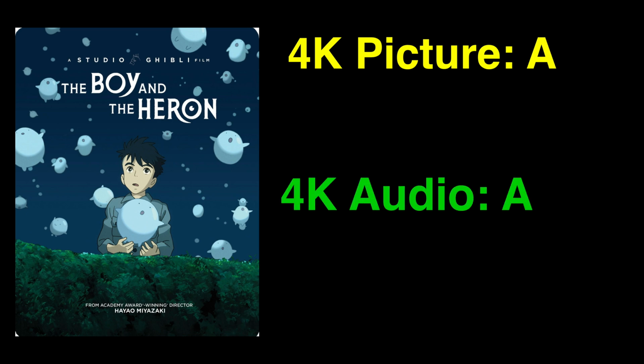For the audio mix, I scored this one an A as well. No matter which track you choose, the Japanese or the English Dolby Atmos, you're going to get a very immersive and full-bodied experience in your home theater. Other studios should certainly take notes here on how to present an Atmos mix in other animated films.